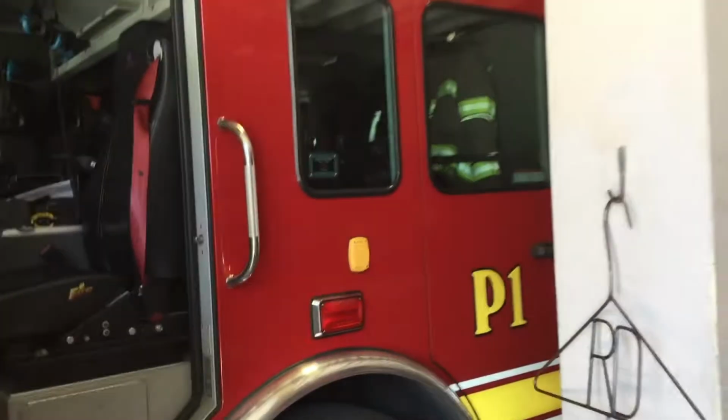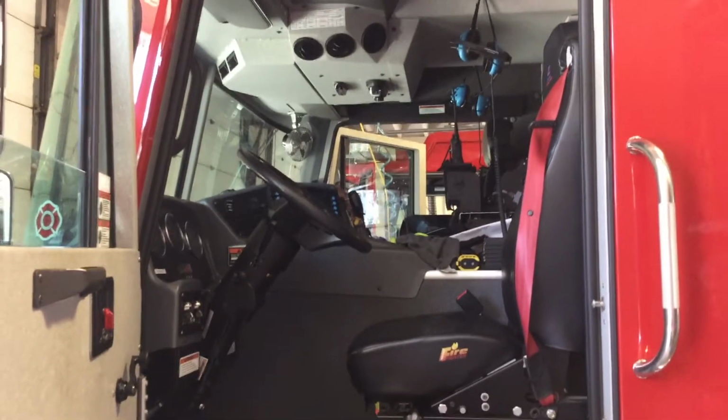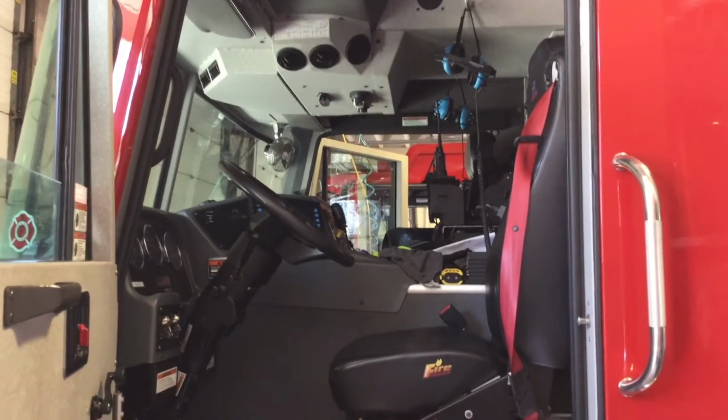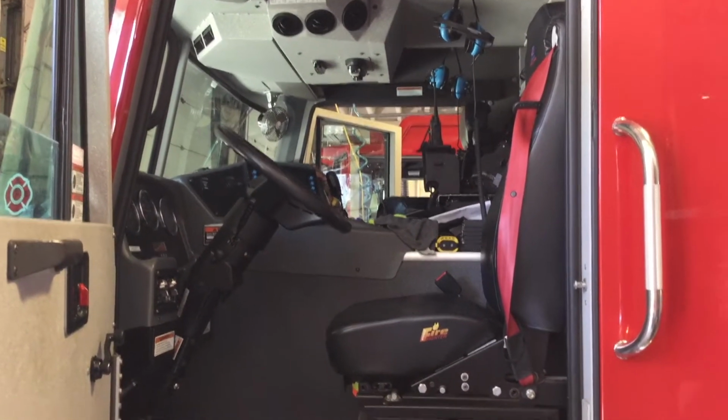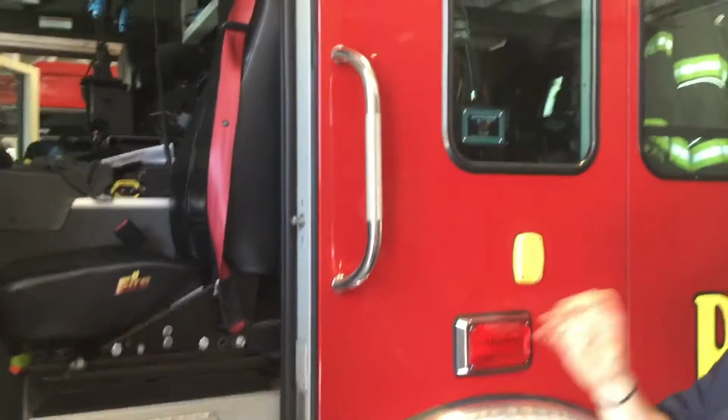Now the driver has very important jobs. Two, actually. First of all, he has to get us to and from where we need to be, and he has to get us there safely. So he has to drive this truck. This truck weighs 42,000 pounds. He has to make sure everyone gets there in one piece.